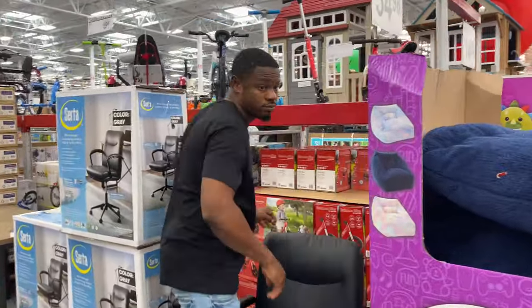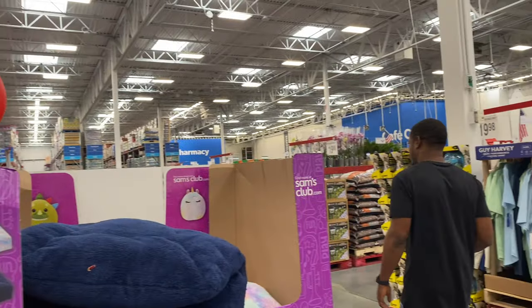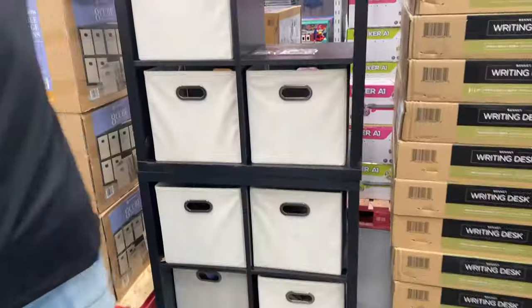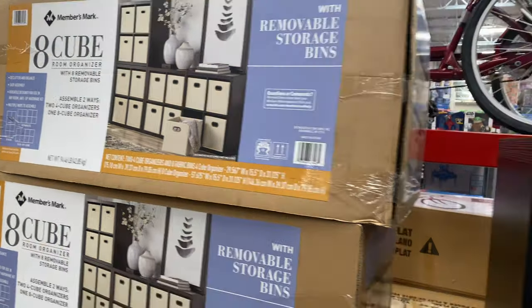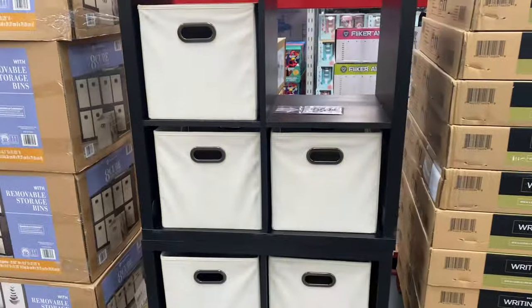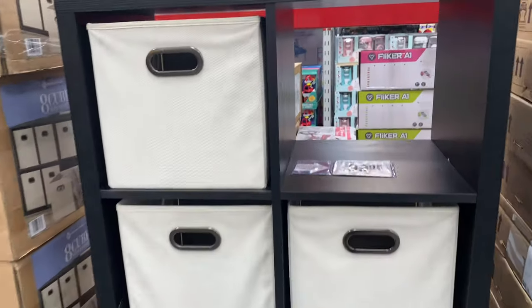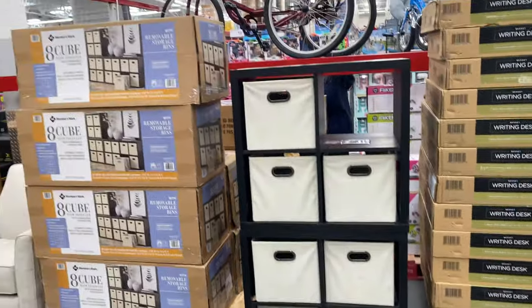I don't know what Daddy's checking out. What's that, babe? One of them training bikes? They got these little cubicles. How many in here? It says eight. You can organize them any way you want for $100. I should get something like this for our kids' rooms, but they probably will mess up the baskets since we got rid of their dresser. Comment down below, Peach Patch, what y'all think about this.